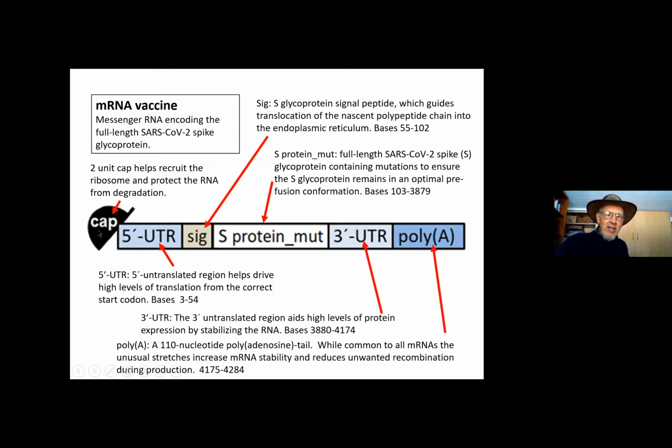First of all, there's a small cap unit which protects the RNA from degradation. There's an untranslated region, UTRs meaning untranslated region, that causes high levels of translation from the correct starting point. This next part, SIG, is a signal peptide. A peptide is a chain of amino acids, and that guides the mRNA into a membrane system within the cell where it can produce the correct spike protein. The middle part is actually the instructions to make the spike protein.